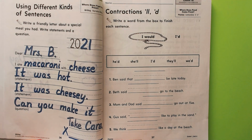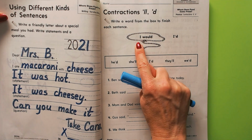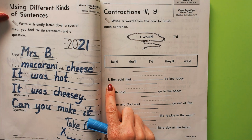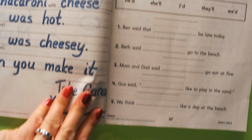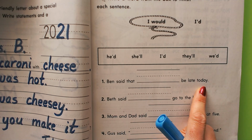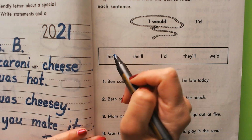Okay, let's go ahead and do this page. This is showing how I would means the same as I'd. Like I would love to go to Disneyland. I'd love to go to Disneyland. Okay, right here it says, let's go ahead and raise this up a bit. We're on page 37. Ben said that he'd be late today. So he's going to be late.